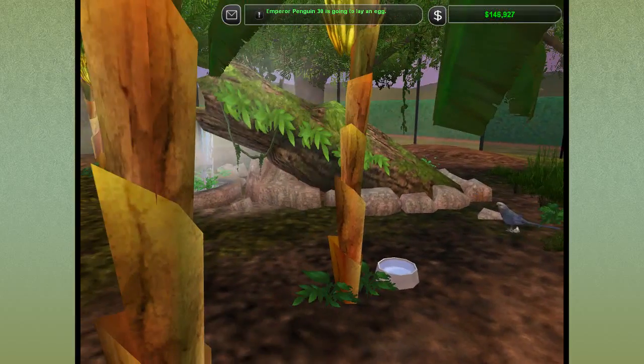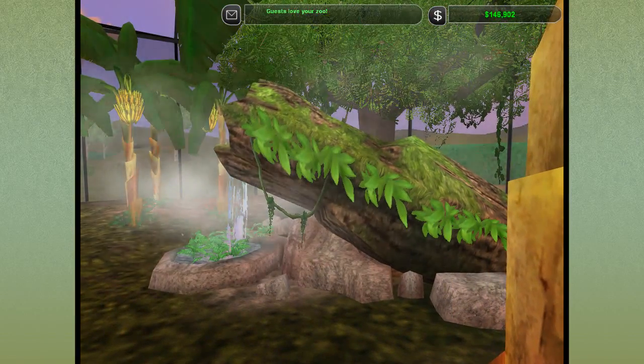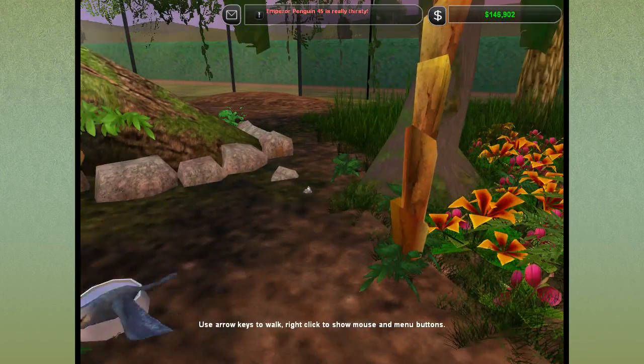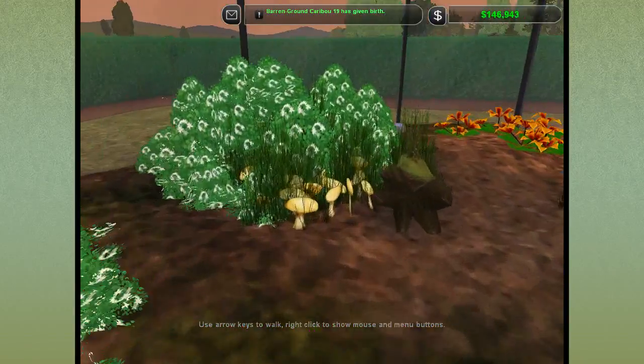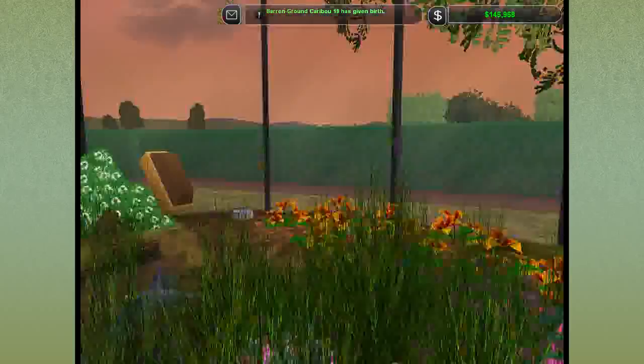I'm staring at you. I know it's your fault that I can't walk over there easily, little waterfall thing. But yes, the macaws are moving around. We're cleaning up after them. I hear snoring macaws everywhere. That's hilarious. We're adding in new plants. Oh, there's banana brains too.